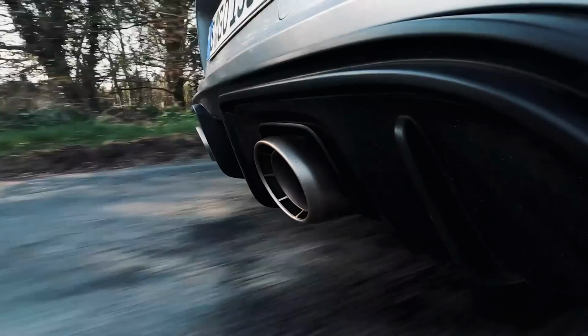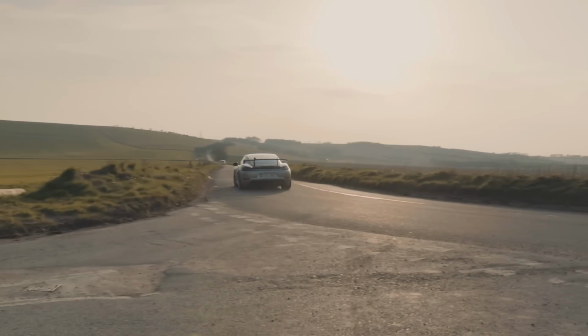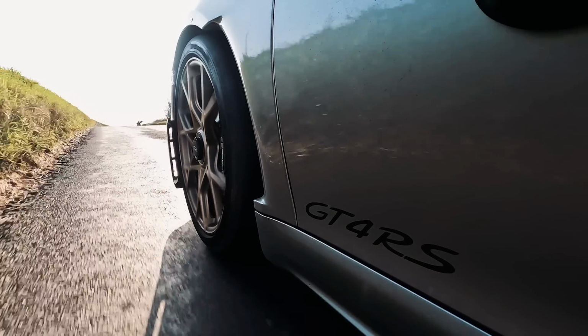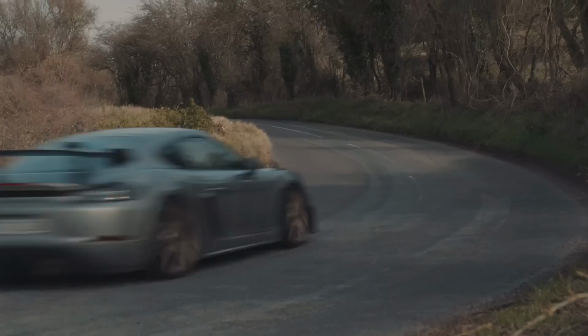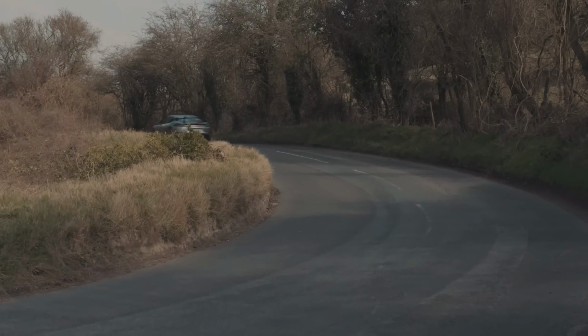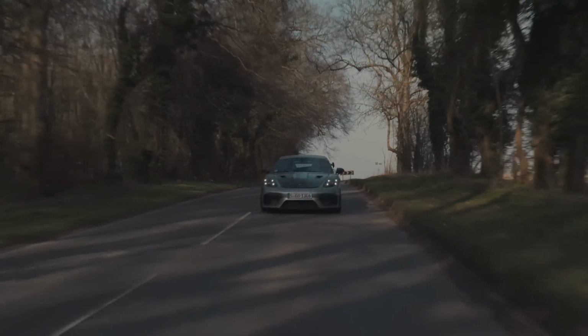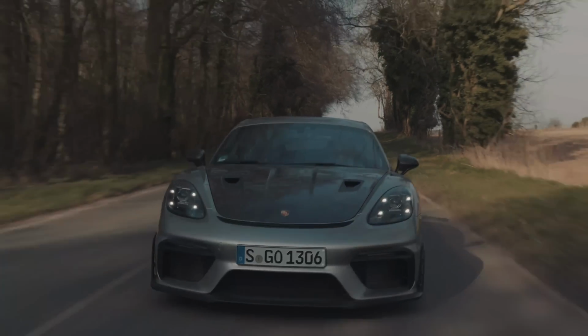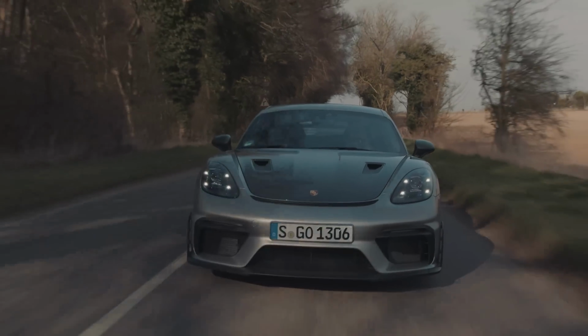The GT4 RS is a total nutjob in almost every manner. That flat 6 screams around to 9,000 RPM and sounds like death being tortured for the last 1,000 or so. It also grips like there's no tomorrow and will try to torture every single one of your senses in the most wonderful way. Find the right piece of road in your GT4 RS and you might find that your heart rate monitor is a little bit concerned for your future.